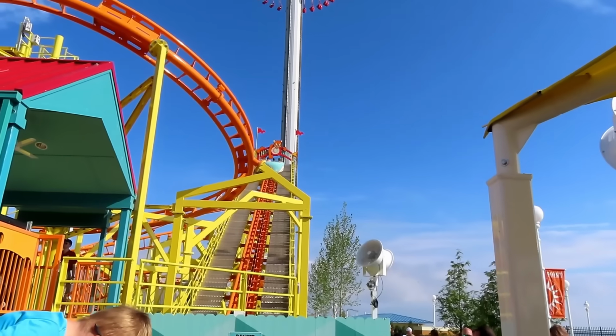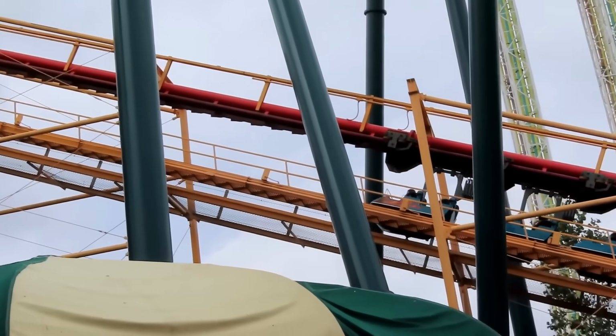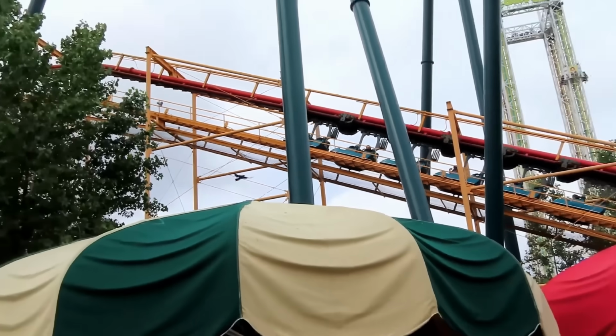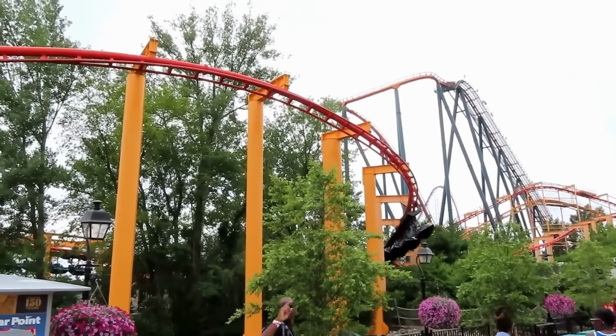I don't know if it's the best fit for the park, but I do really enjoy Wild Mouse. At number 12 is Iron Dragon, an aerodynamic suspended coaster. I personally think that Iron Dragon gets a lot of hate and is definitely overlooked along Cedar Point's lineup. Is it the best suspended coaster? Definitely not, but it's still a lot of fun.